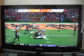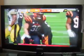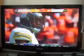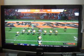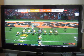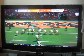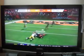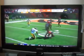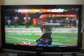A run with Harris out of the shotgun. And he is going to lose yardage here. It's a loss of a yard there, and it's second down. With his size, he's a tough man to bring down, but they do a nice job there stopping his progress and not allowing him to get back to the line of scrimmage. Harris going to get it again on second down. And he is going to lose yardage here. Chalk that up as a 4-yard loss. And now it's third down.